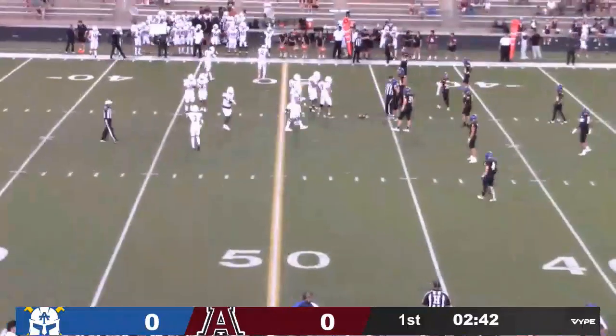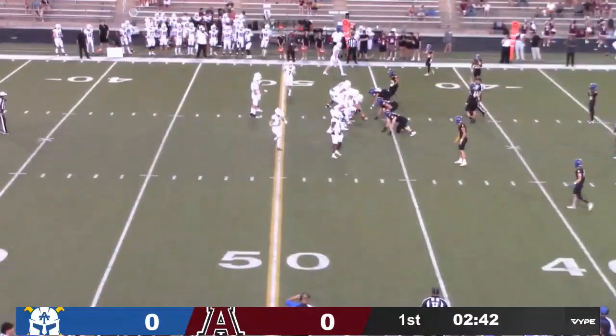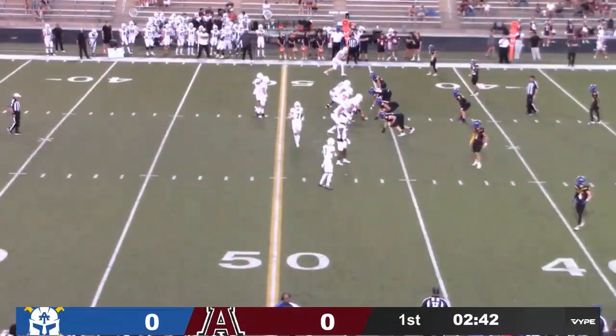Trying to hit bridges deep. Jed Joseph, great coverage, breaks up the pass. Got a PBU, press break up there. Second and 10.